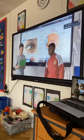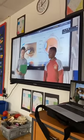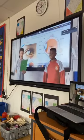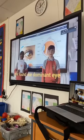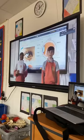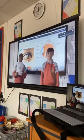Your eyes are hard at work from the moment you wake in the morning until you fall asleep at night. We learned some ways that our eyes can work in our everyday life. Did you know that you can have a stronger eye? Like you can be left-footed, right-footed, left-handed, right-handed, you can also have a stronger eye. This is called the dominant eye. Here's how to find out which one's the dominant eye.